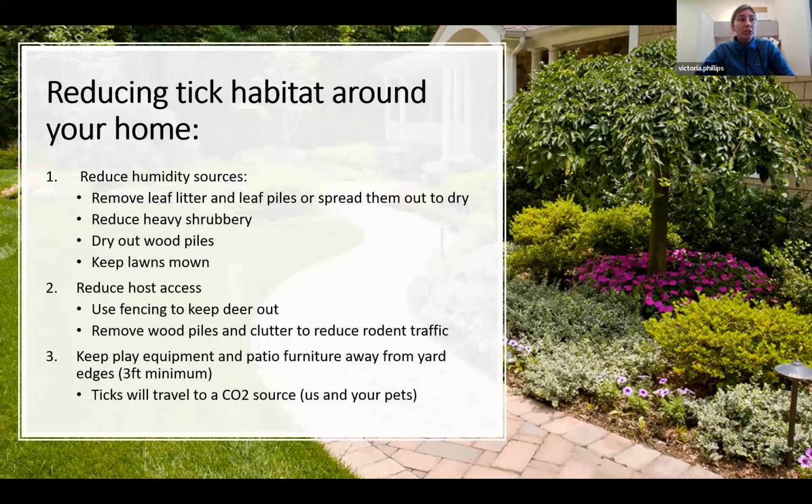And then a lot of suggestions have keeping play equipment and patio furniture away from those edges. A lot of people live near county parks or around parks because it's beautiful, but you do tend to have that barrier where your yard backs up to a county park, so it's residential to this wild space. And so if you have ticks on this side, you want to keep your patio furniture and your play equipment away from that, because ticks do actively travel to different cues. Carbon dioxide, for example, they will travel to. So you want to keep all of that equipment at least 3 feet away from that edge to reduce the chances of ticks coming there.